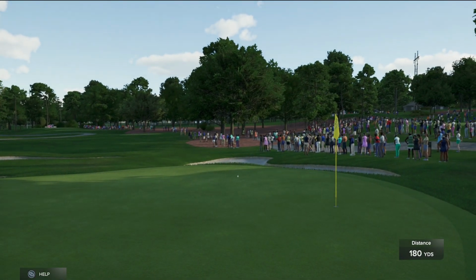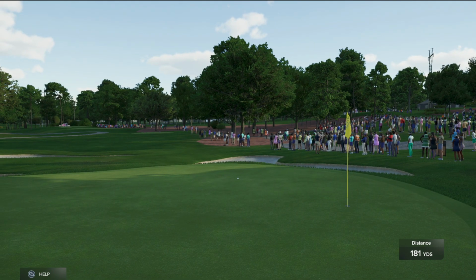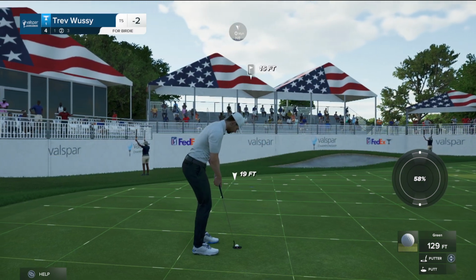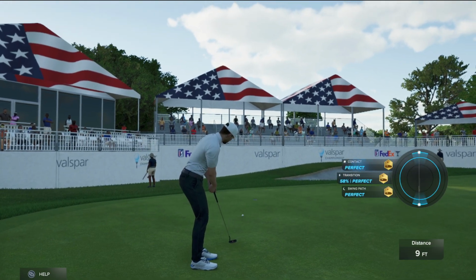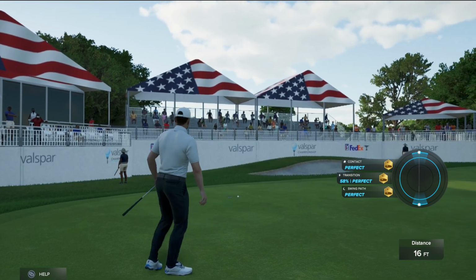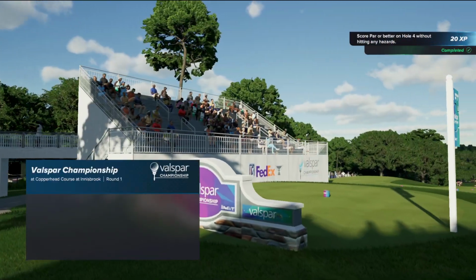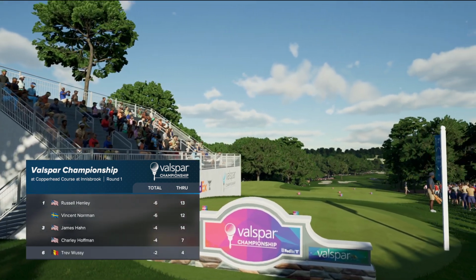And he's safely on the green. This putt is about 16 feet. This one started out on a good line. That is disappointing. Never hit it. Just a short par putt needed on this hole. Now 4 back after that hole.